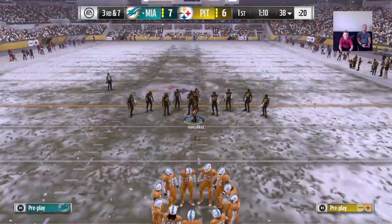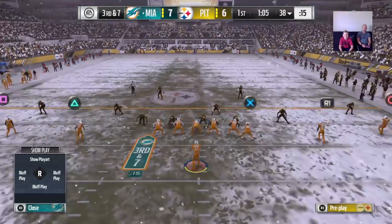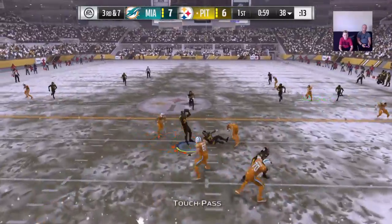You gotta read those zones and where the open spots are. And yeah, I just see the guy throwing the football. Because sometimes you're throwing it in front of the zone. Sometimes you're throwing it between the zone. Sometimes the receiver's gonna just kind of find it.